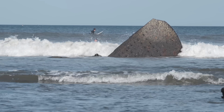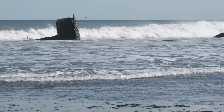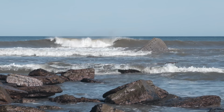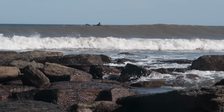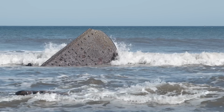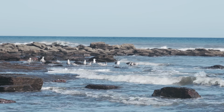As you see the surfers paddling out there, and you see this thing sticking out the water here. If you look close, it's full of bolts, and I think it's the boiler off an old shipwreck. Now, I don't know the name of this wreck, and I know it's here. I've seen it a lot before. I've seen it when I've been fishing in this area, but I can't remember the name of it. So if there's anyone out there who knows the name of this wreck, let us know in the comments below. Be much appreciated.